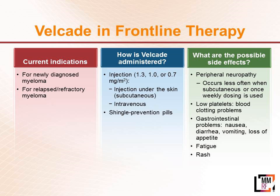Velcade is the other common drug used for most patients when they first present with multiple myeloma. It's given as an injection under the skin, typically in the abdomen, and it's given once a week. We used to give it twice a week, but we noted more neuropathy, and we've had quite good results with once a week, but still it may sometimes be given twice a week, depending on the circumstances.